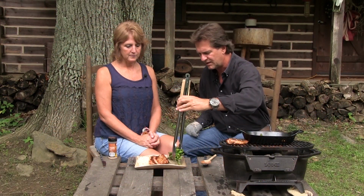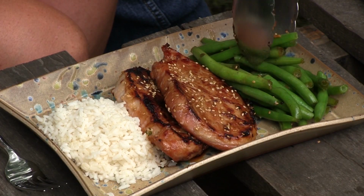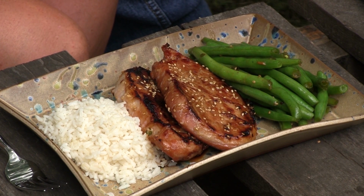Don't forget a little bit of garlic in your beans. Oh, those are good. Now I want you to look at this plate. Pretty. Do you know how long it took to do this? Not including the marinade, 20 minutes, half hour, not even that. Less than that. It was quick.